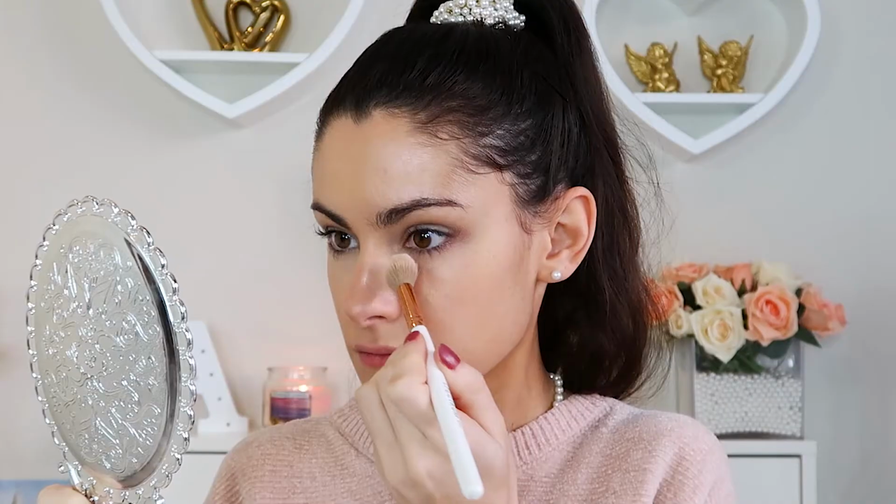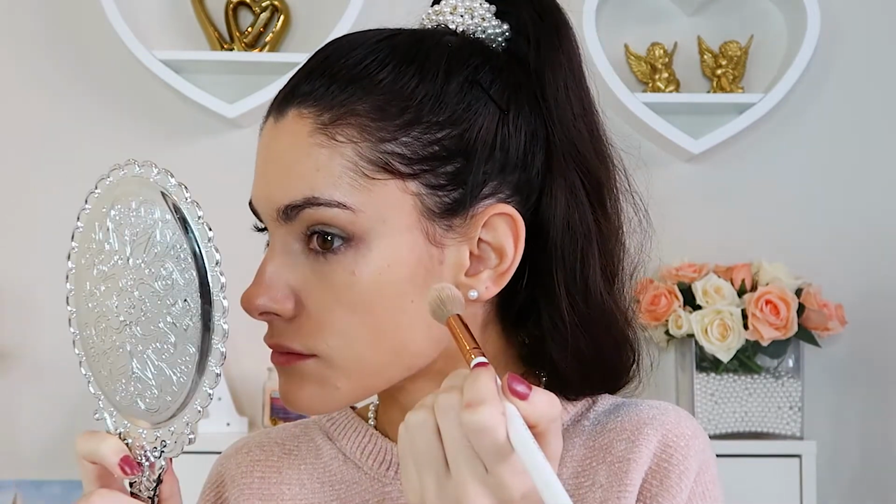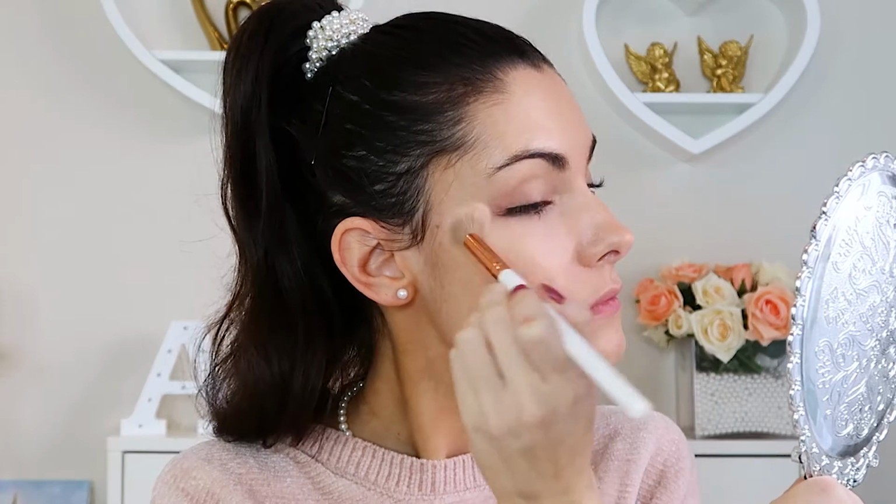Now, the way that I used to use this is I used to just put it all over my face when I was done with the rest of my makeup, which is a perfectly fine way to do it, but actually I use this as a setting powder under my eyes, and I just find that this gives the most beautiful finish to the under eyes. It just really sets the concealer all day.